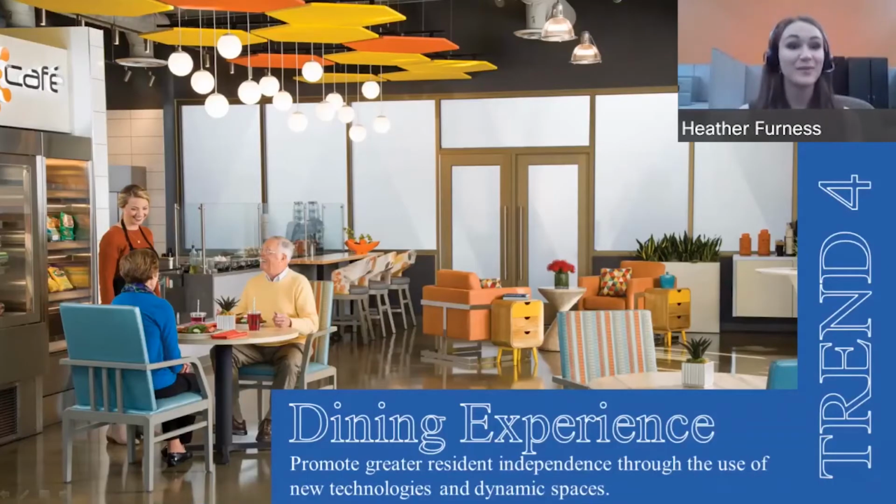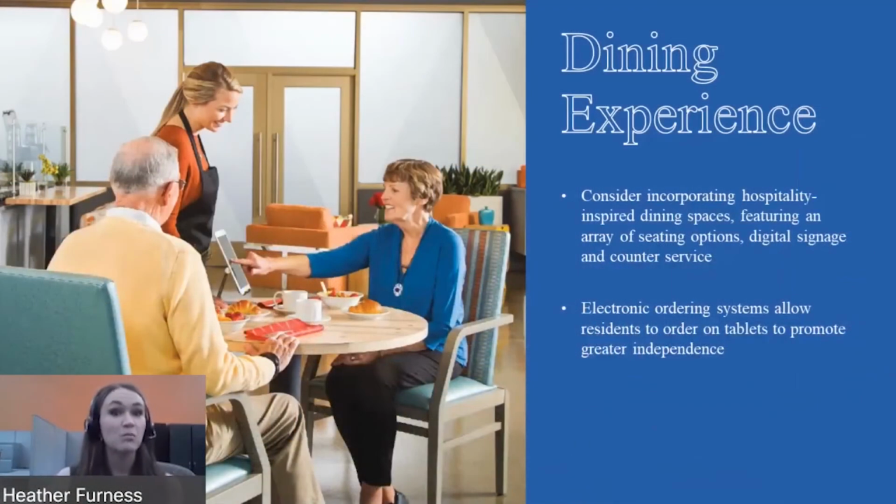Trend number 4 is all about the dining experience and rethinking the use of the traditional dining room to create a new dining experience that promotes choice, independence, flexibility. Consider incorporating more hospitality-inspired dining spaces that feature an array of seating options. You could have a counter height bar area, banquette seating, cafe-style tables, all layered together in the same space. And having this mix allows the area to be used between dining services. So residents can choose their preferred type of dining experience, and really it more easily accommodates families and visitors.